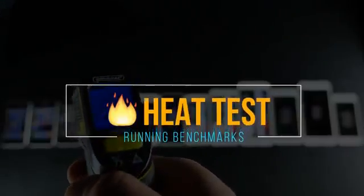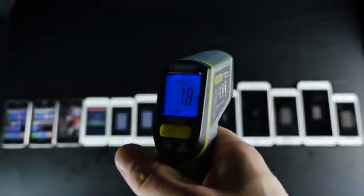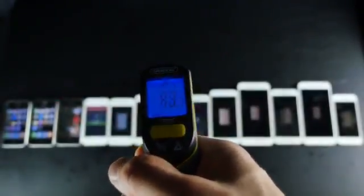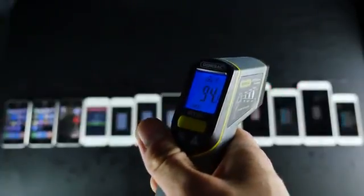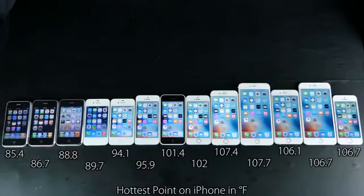Next, I did check the heat signature after about 10 minutes of duress. So I loaded some benchmarks, GFXBench on the devices that could run it, AnTuTu on the others that couldn't. Then I measured the temperature of these phones at their hottest point, and what I found was pretty surprising. The newer the phone gets, the hotter it gets. Maybe it's because the battery is larger or there are more pixels to push nowadays, who knows, but newer phones do run hotter. So next, the cameras.